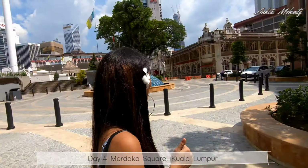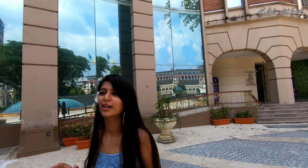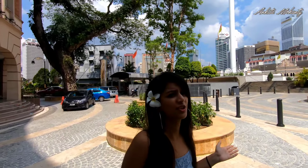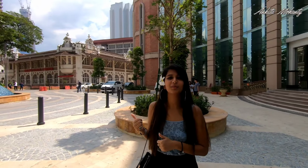Buildings around me. This particular place is called Merdeka Square, or I don't know what it's called exactly, but it's beautiful. It has all these buildings from the colonial times, and these have been built by the British, as they say. So it's very beautiful, and I'm so excited to take all the pictures right here.